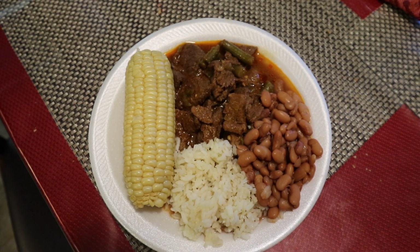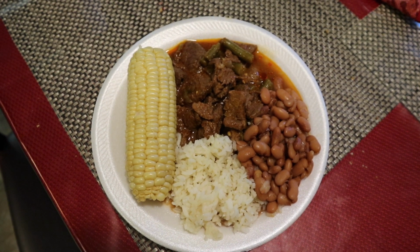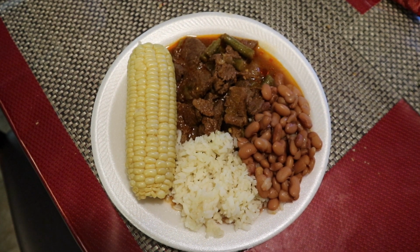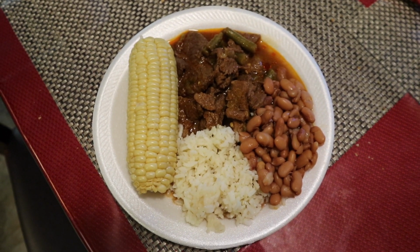So this is my plate. I have the carne con ejotes, which is the beef with the green beans. It's a little bit spicy. And then I have the beans, the rice, and the corn. And this was dinner for today. Very delicious.